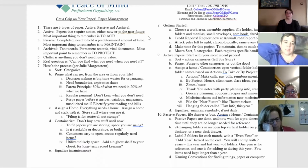And then finally, the 5th step is to maintain the system. And that is that regular purging or regular attention to things, getting rid of what you can get rid of before it even arrives, and that kind of stuff, okay? So that is applying the process to our papers. And so let's actually get started and tackle the types of paper.